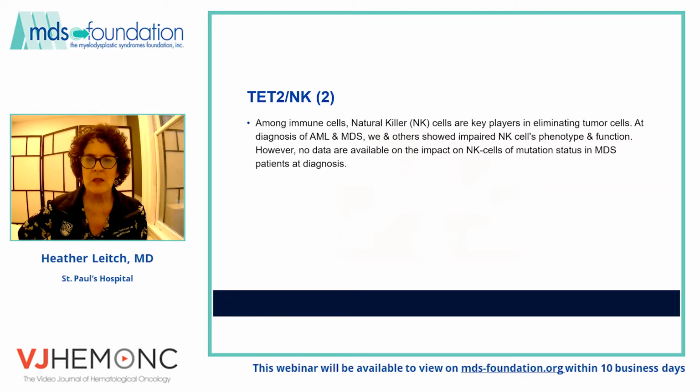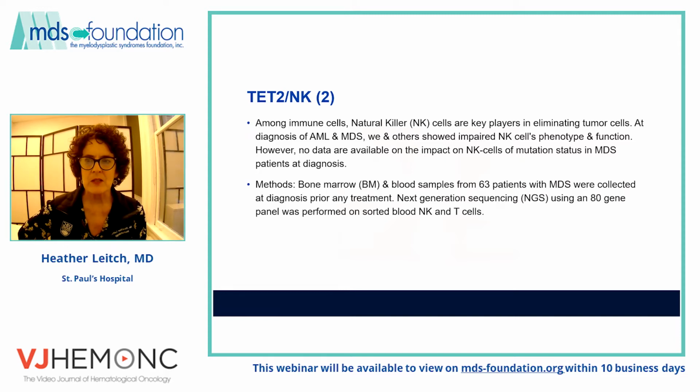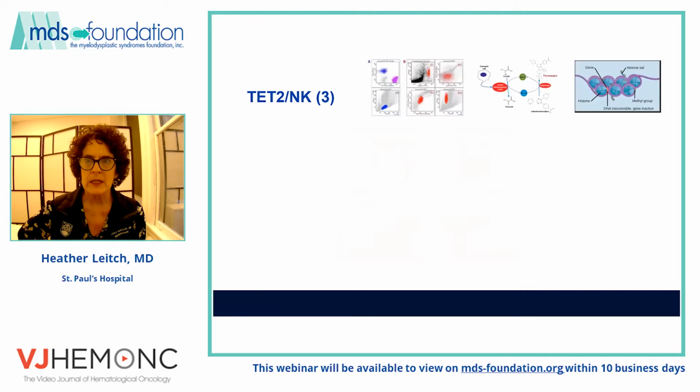However, there were no data on the impact of NK cell mutation status in MDS patients at diagnosis. So they looked at samples from 63 patients with MDS prior to any treatment and did next generation sequencing using an 80 gene panel on sorted NK and T cells. So this shows how they sort cells using cell surface markers.